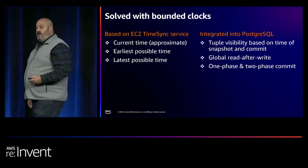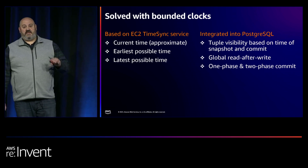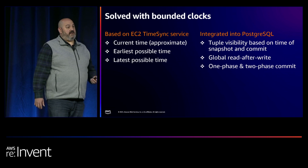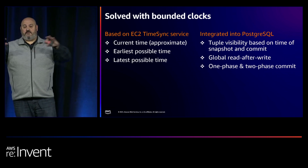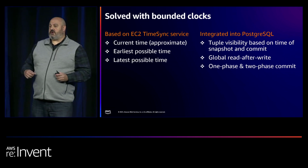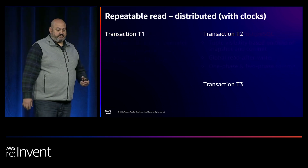Okay, so I'll talk you through the details of this. We implemented time-based knowledge of these bounded clocks within Postgres. This gives us global read-after-write. So if you do a commit, you're guaranteed to see that data again, no matter which part of the system you're running on. And we also implemented both a fast-path one-phase commit for shard-local writes and a durable ACID two-phase commit for multi-shard transactions.